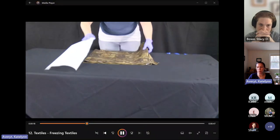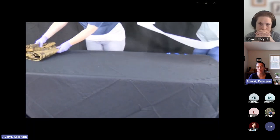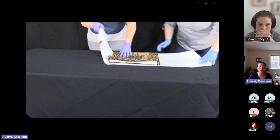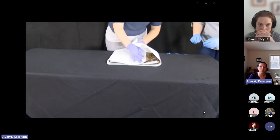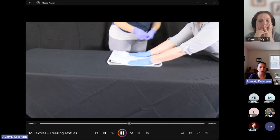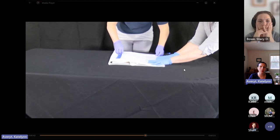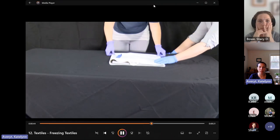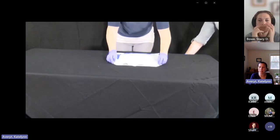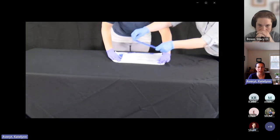When you're trying to make the object smaller, just fold along stronger areas, and you want to avoid embellishments. If you have beading or embroidery, you want to try to avoid those areas along the fold lines. Again, that can be the weakest part of the garment or of the fabric, so you want to watch for that. And then we're just going to be doing the wrapping and placing. You can put these objects in plastic buckets or bags, whatever you have on hand.